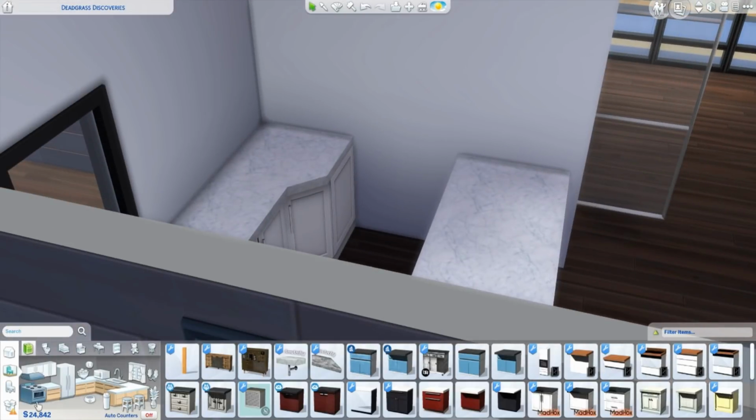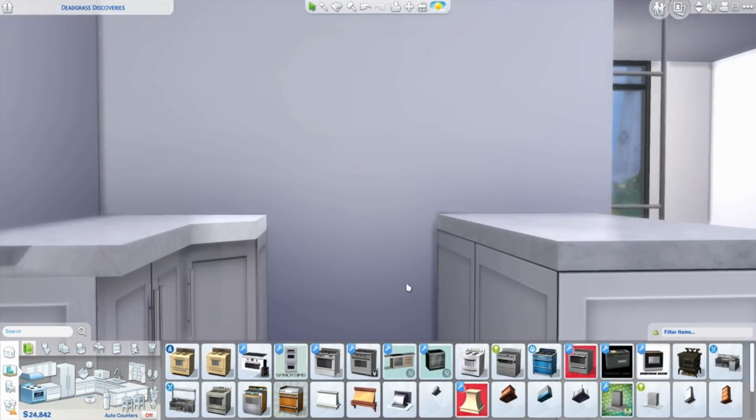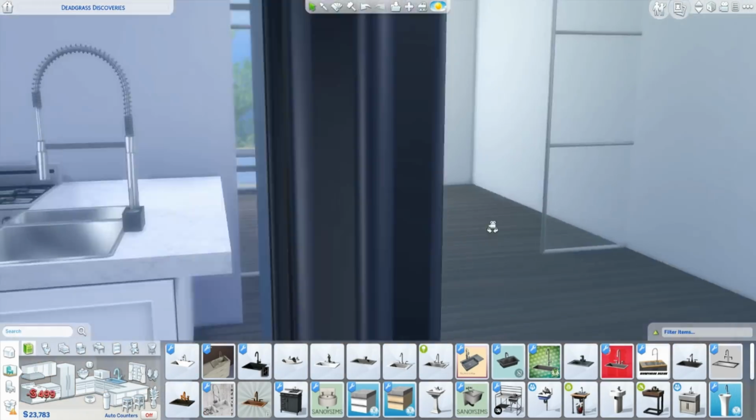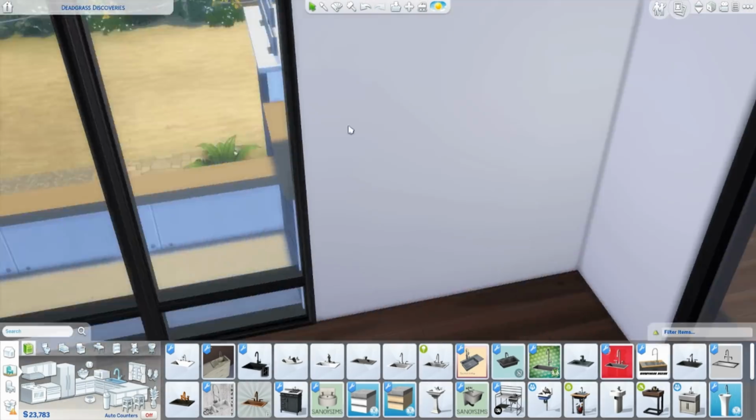And today we're just going to be doing the living room and the kitchen, because there's no dining room, and then in the next part we'll be doing the bathroom and the bedroom.